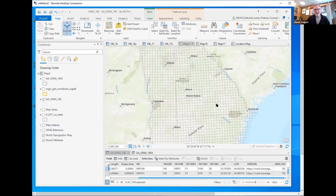The state of Georgia has 2 UTM zones, 3 or 4 MGRS or USNG grid zones. So we really have to deal with that when we're creating the maps. So it adds some additional challenges, but it's not impossible.